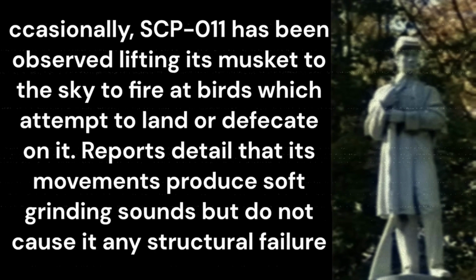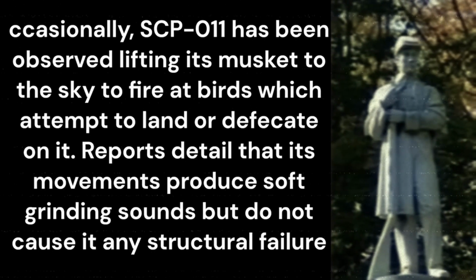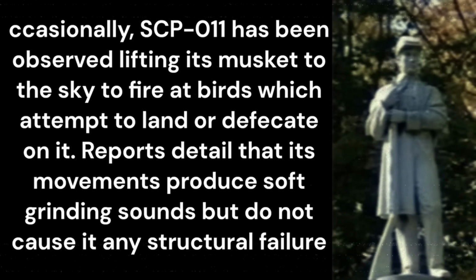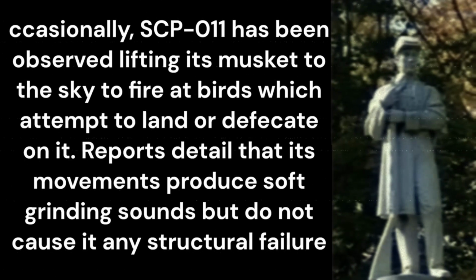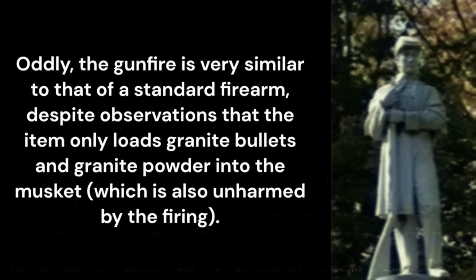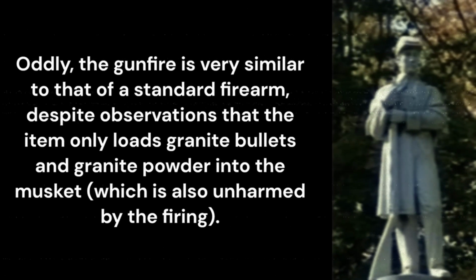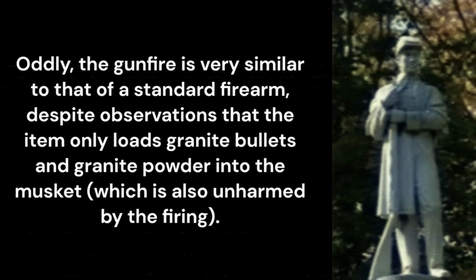Occasionally, SCP-011 has been observed lifting its musket to the sky to fire at birds which attempt to land or defecate on it. Reports detail that its movement produces soft grinding sounds but does not cause any structural failure. Oddly, the gunfire is very similar to that of a standard firearm, despite observations that the item only loads granite bullets and granite powder into the musket, which is also unharmed by the firing.